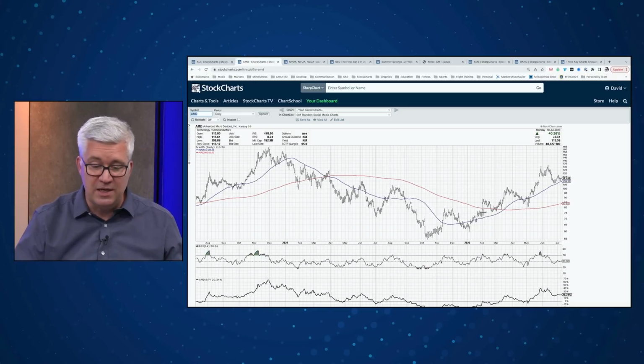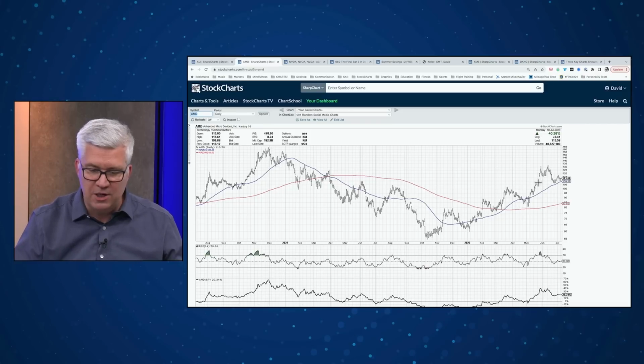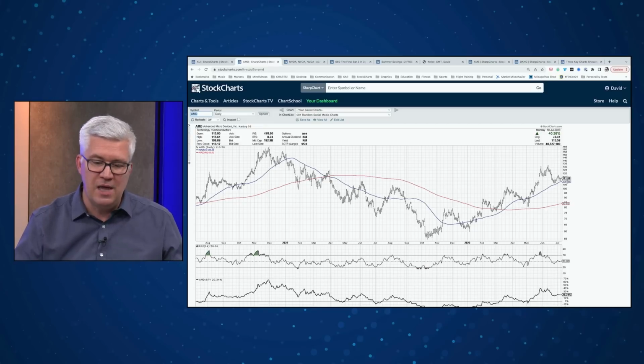This one actually did. You see we gapped higher, we came back, and the gap actually served as support before we rotated higher. You can see this sort of thing happened here. We gapped higher, we pulled back to the upper end of the gap. We've now filled the gap and gone below that level. And I think now that we're testing resistance at the upper end of the gap, this gap level now serves as a resistance level.